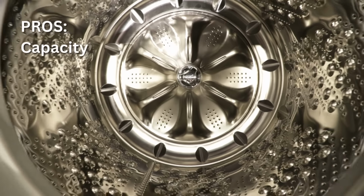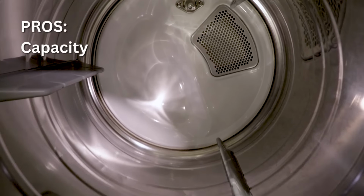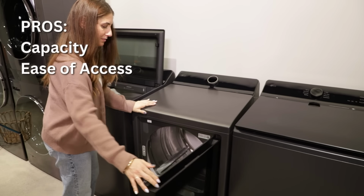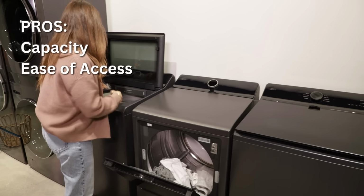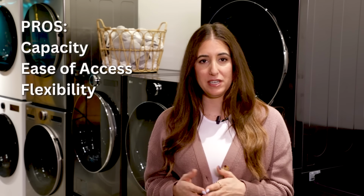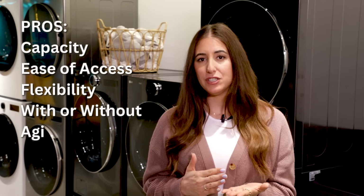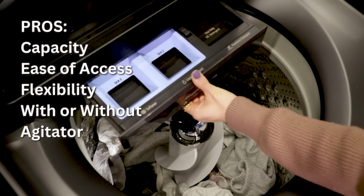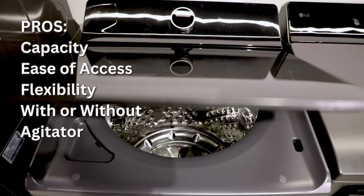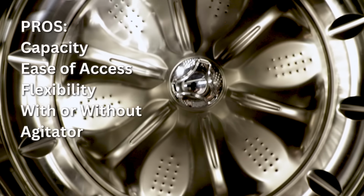Capacity. It handles large loads, which is perfect for families or heavy duty laundry needs. Ease of access. The easy unload design on these machines make them easier to unload despite having to reach in. Flexibility. It's easier to upgrade one machine without having to replace both. You can choose between an agitator or without. An agitator gives you more thorough cleaning with four-way wash motions, and without an agitator, it gives you less stress on the garments.